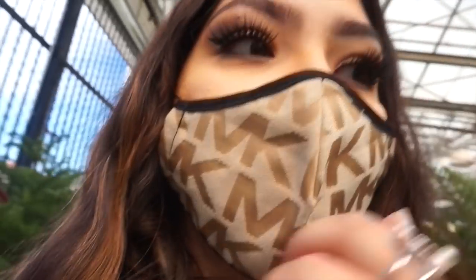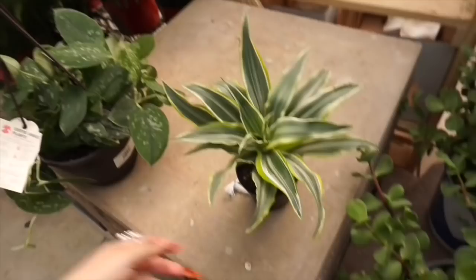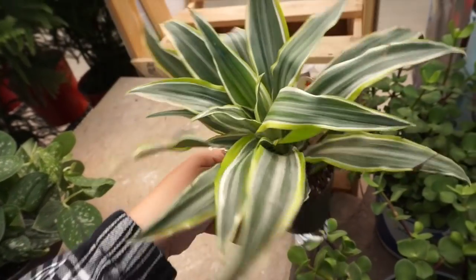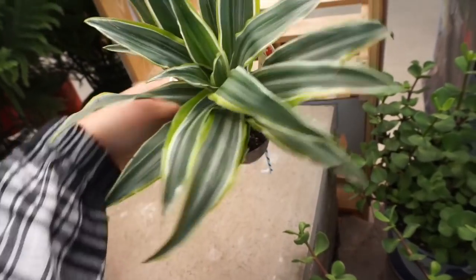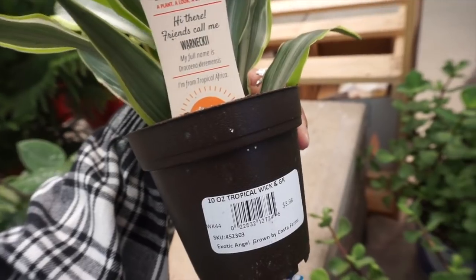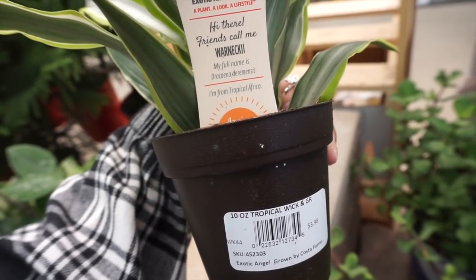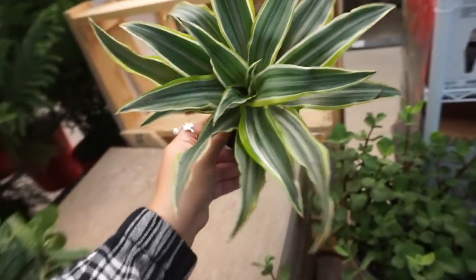Guys, I know I didn't really get much of the indoor houseplant section. It's just because they were unloading still and I didn't want to get in their way. But I want to share this plant that I'm going to be getting. The guy that works there was so sweet. He helped me pick this out. He was telling me some care needs and everything about it, so shout out to him. But this looks so pretty. It is a type of Dracaena. It is called Warneckii. But, oh, isn't that pretty?